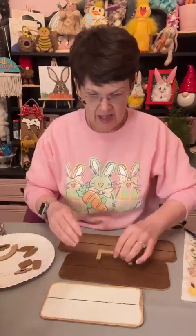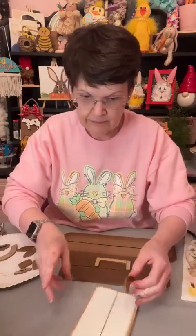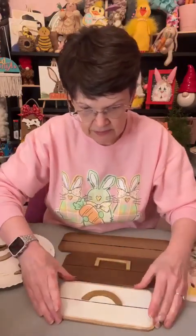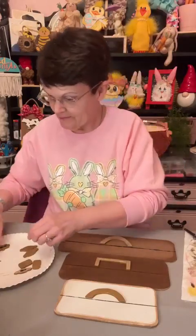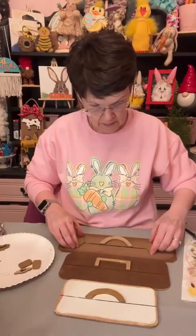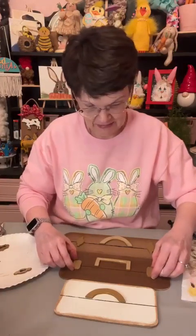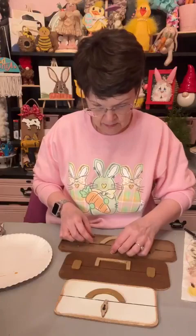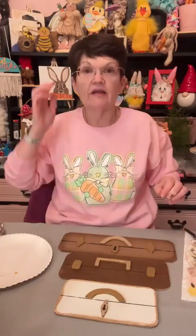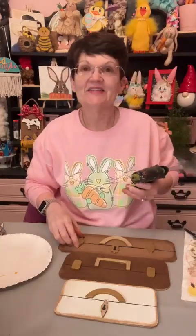So I did this. I don't know. I think this side looks bigger. I don't know if it is or not, but what do y'all think they are? Do y'all know? Do you know yet? Oh my goodness. Do you know what it is? All right, so there we go, okay? And I've got my hot glue here. Yes, Miss Becky. They're suitcases.